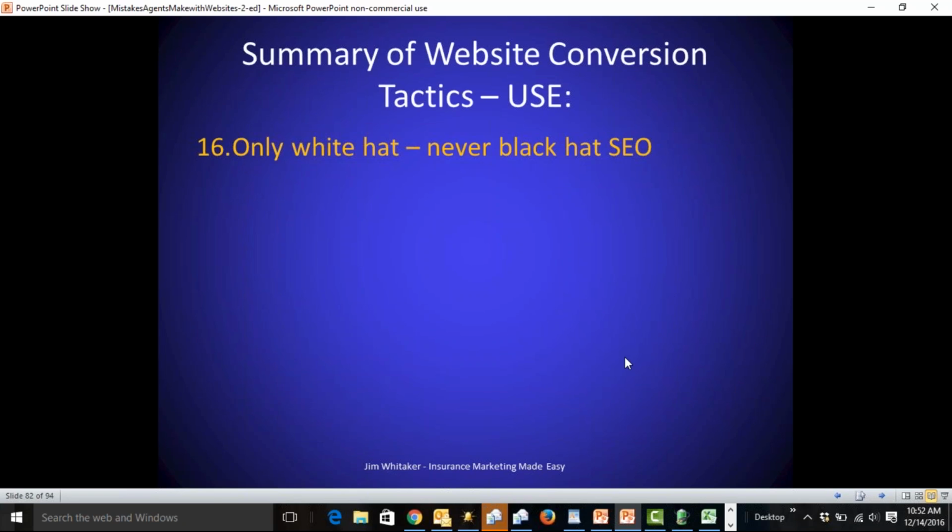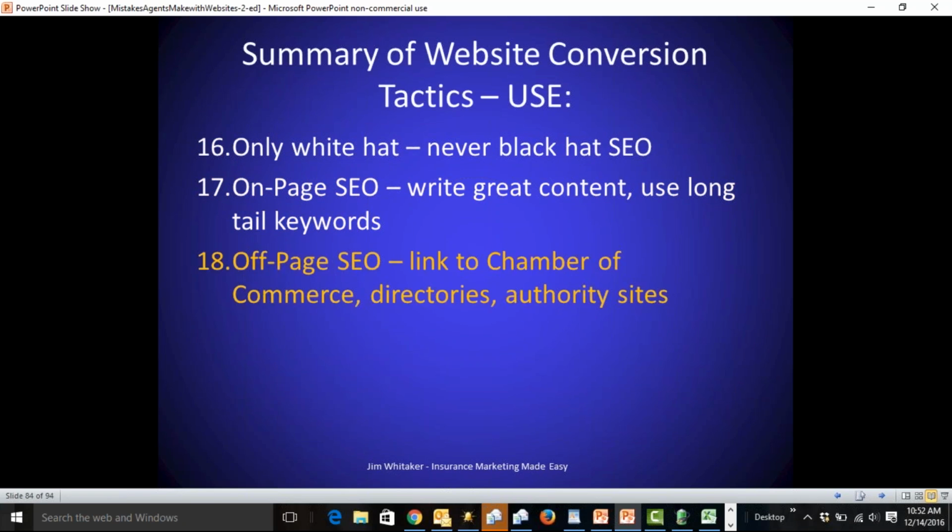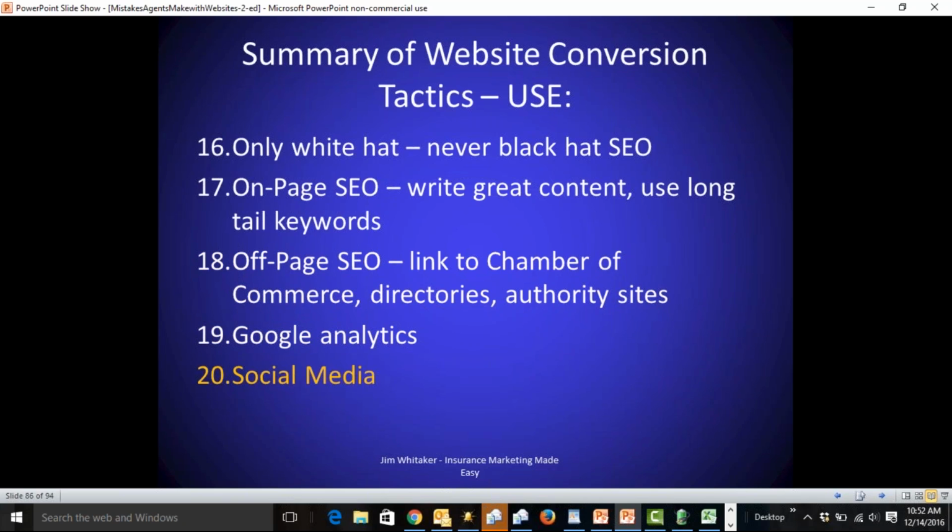So let's summarize the website conversion tactics we've been covering. First of all, use only white hat. Don't use black hat SEO. Use on-page SEO. Write great content. Use long-tail keywords. Use off-page SEO. Link to the Chamber of Commerce that you belong to. Directories, other authority sites, that whole array of off-site contacts that I illustrated in that diagram. Use Google Analytics, get a social media strategy, and use lead magnets.